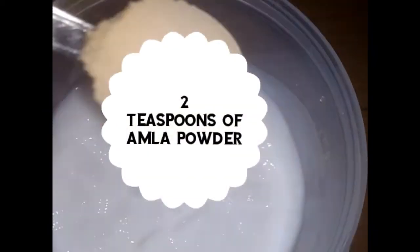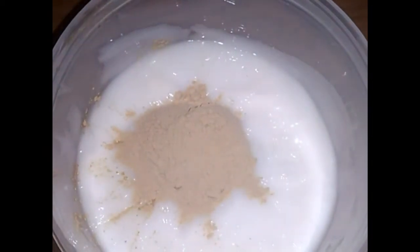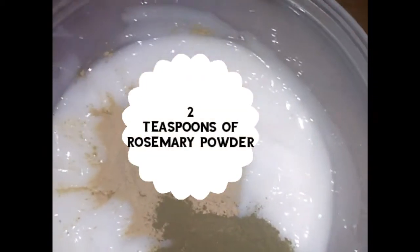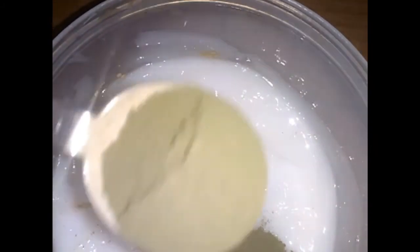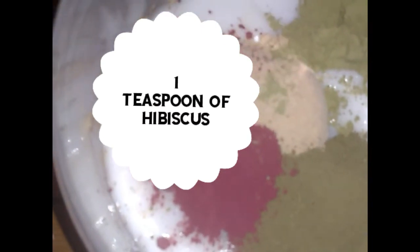That is our amla, two teaspoons of amla, 2 teaspoons of rosemary. And you guys know the benefits of these. If you're not sure or if you're not certain about the benefits, watch some of my earlier videos. I talk about the benefits of them all the time. 1 teaspoon of henna. And also 1 teaspoon of hibiscus in this conditioner blend.